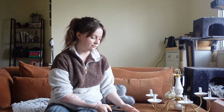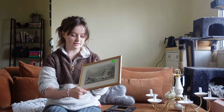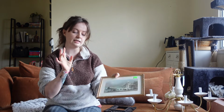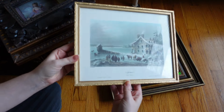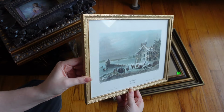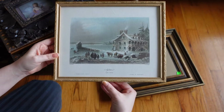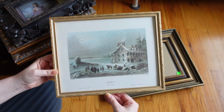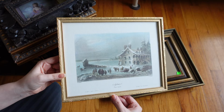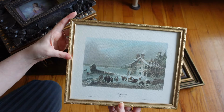The next frame I have, I only paid $4 for this one. This is also wood. It's a little simpler, a little skinnier, but I thought it really matched the highlights in some of the other frames. The gold twinge that it has almost acts as a little bit of a light point. And I love this size. I think this size for a gallery wall works really well.